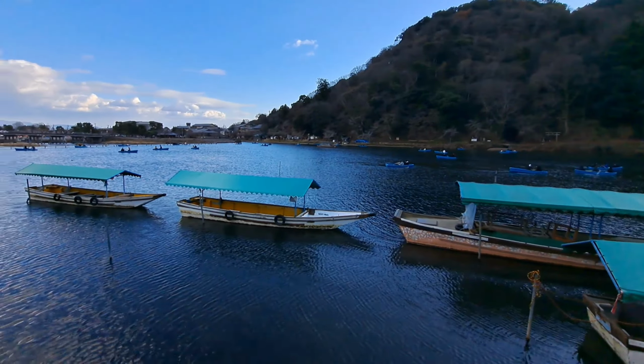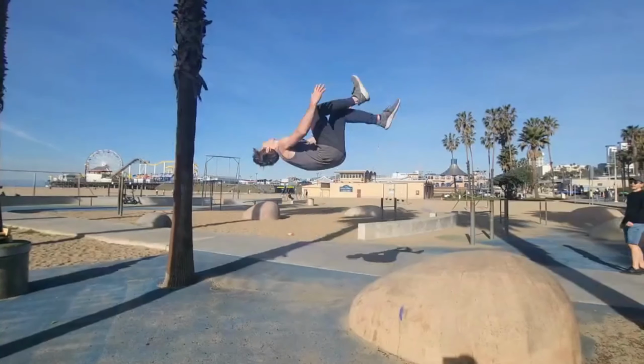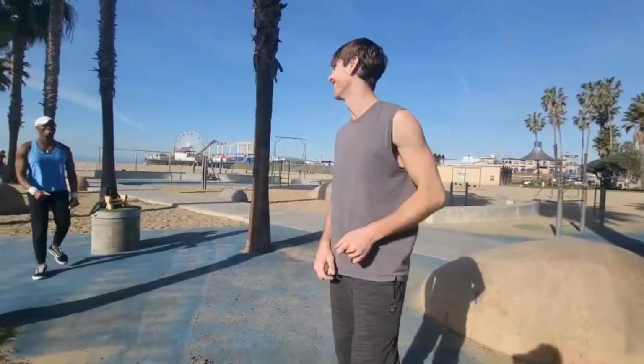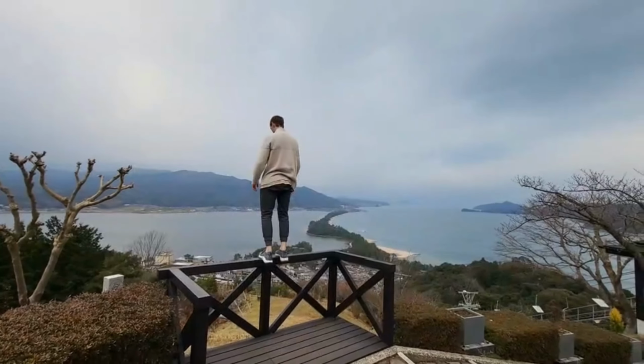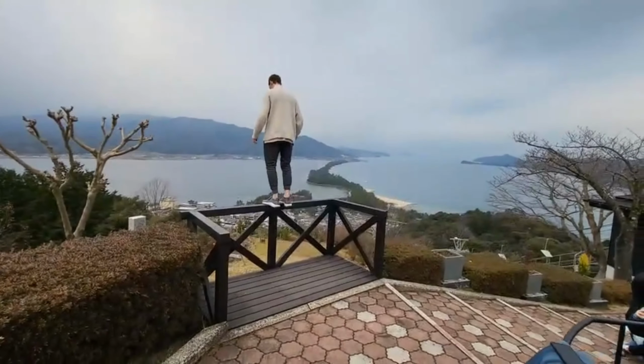I've realized though that parkour and free running is not the only way that I can do that, but also rock climbing and the skills that come with rock climbing as well. And so I want to challenge myself in rock climbing today and see how I do.